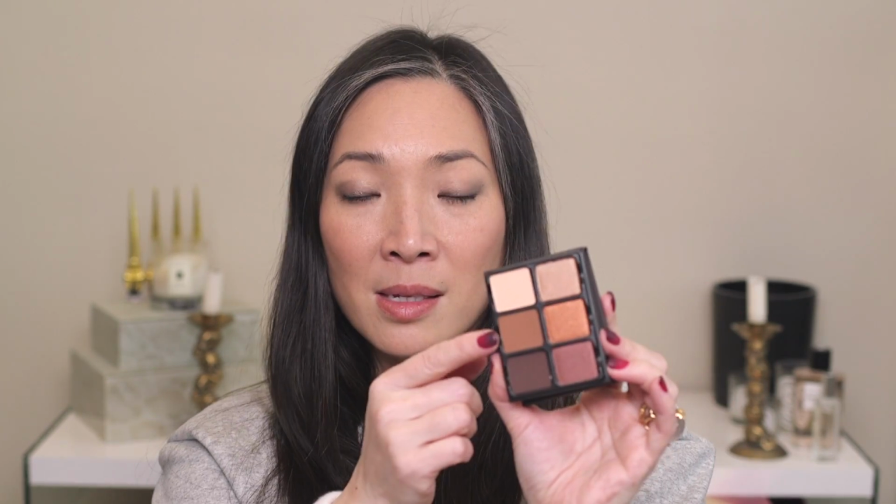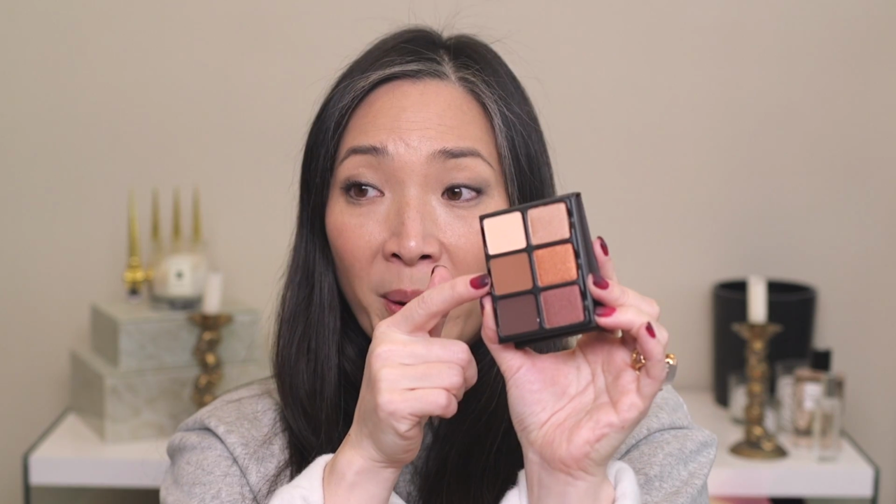This is, I think, the closest thing to that quad out on the market. So I love this Theory palette, and this is the same as the 12 pans. You can just pop these shades out and it's so convenient, especially when you start amassing a lot of Viseart palettes and shades. It's so much fun to be able to mix and match.